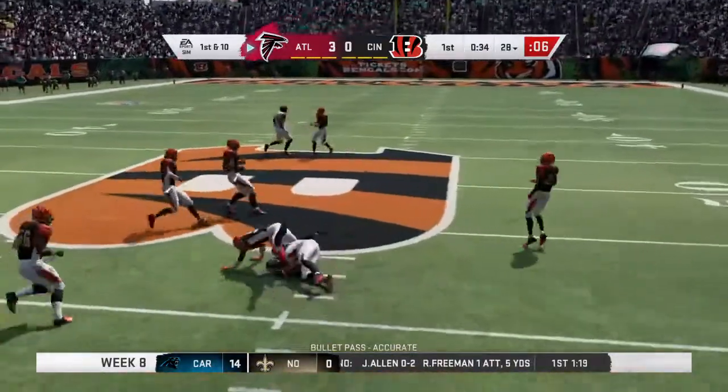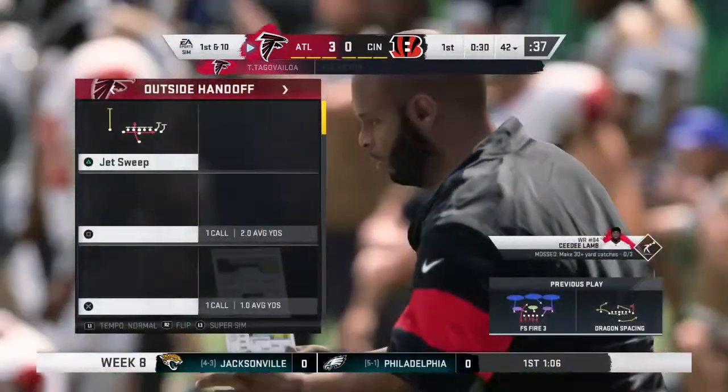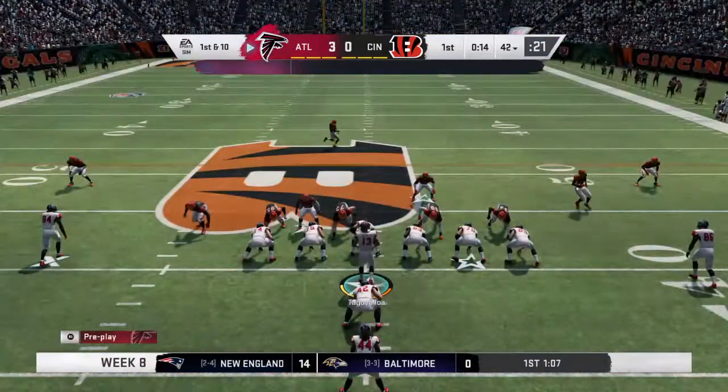They'll come out throwing here on first down. Over the middle, complete. That's Lamb. And they get him down, but not before he takes it across the 40-yard line. 14 yards there and a Falcon first down.